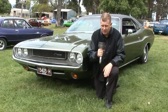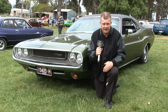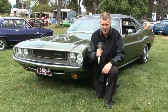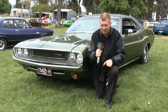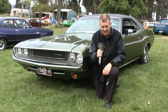Well, viewers, I know I've got a lot of favourites, but I've got to say that these 70 Dodge Challengers are definitely very high up on my list. I've always loved these things since I was a young boy, and you can tell why. Aren't they a fantastic looking body style?